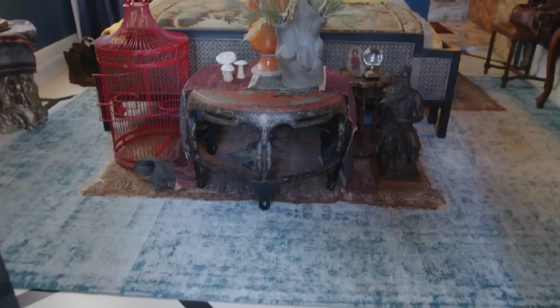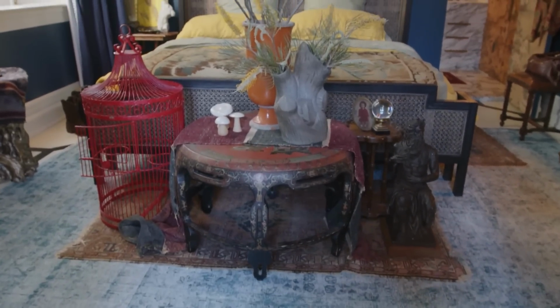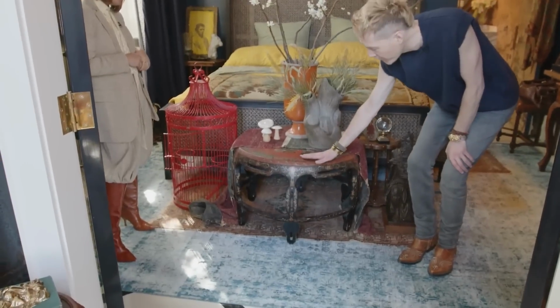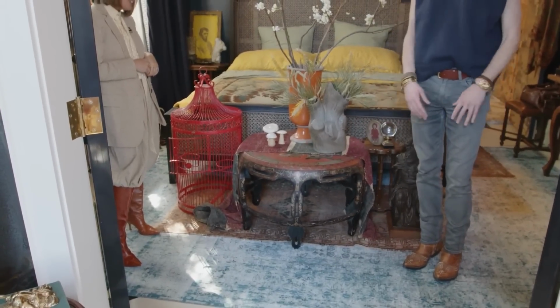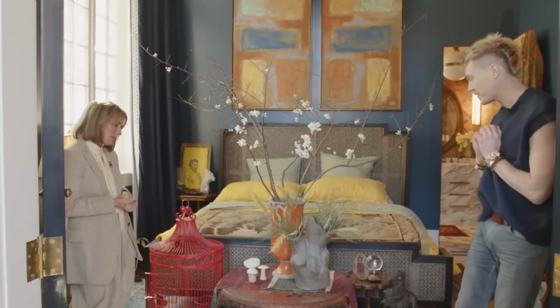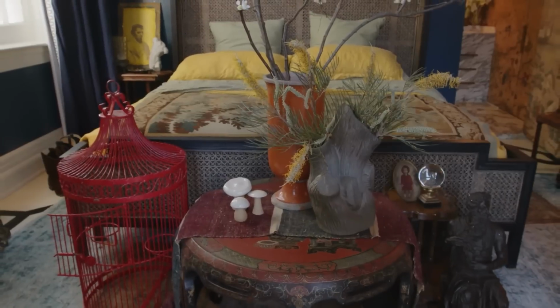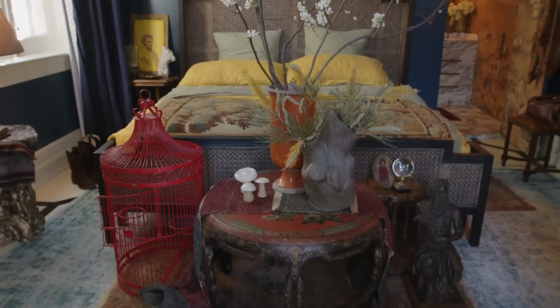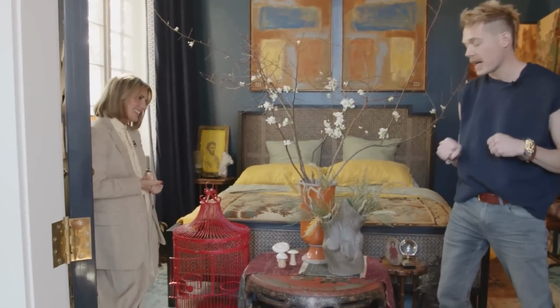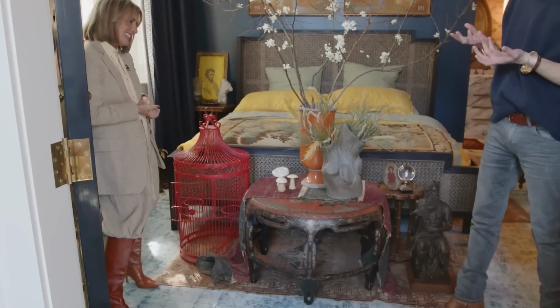So this table was given to me by my friend and muse, Carol Cook. This was her table that was in her dressing room forever and ever. And she actually gave it to me while she was still alive. So it's very special to me. This tapestry I got in Canada, and this is true, or they say it was, I don't know, they could be lying, but it was woven by nuns in Quebec, and I thought that was really neat.